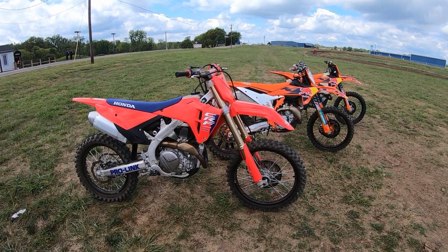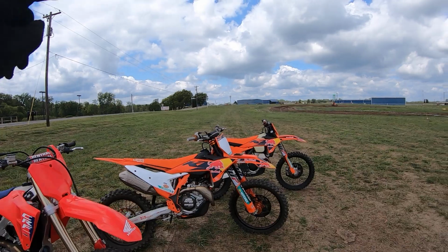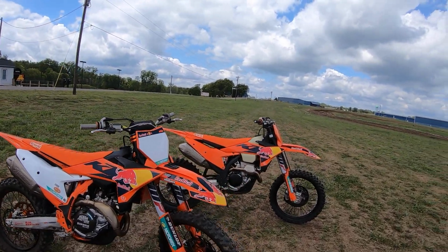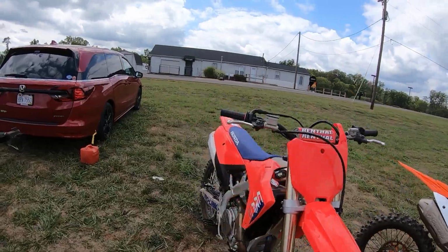It is another beautiful day in Ohio, and it's back time. My '25 CRF450R versus '24.5 KTM 450 Factory Edition versus '25 350 XCF. We'll start with the Honda.